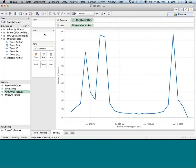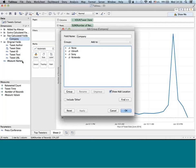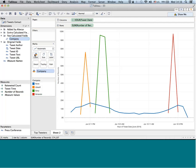Okay, so which is which? How do we work that out? Well, I created this group. What I did is, I know the time of the press conference, so I did a grouping to say any tweets that happened during this minute were part of this conference, and so on. So now we can drag this onto here, and we can see the Twitter activity. We can see that the Ubisoft press conference generated all these tweets, and Sony generated these, and it's done through Nintendo. So again, that's quite interesting.